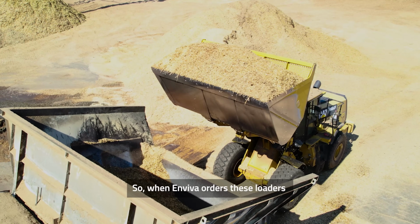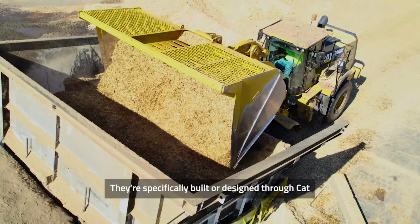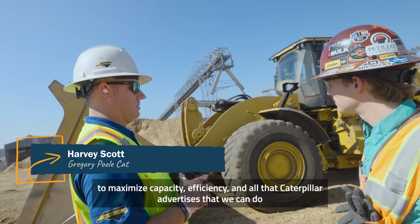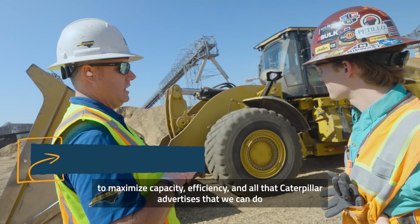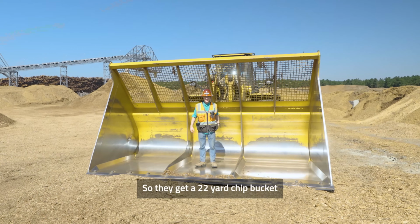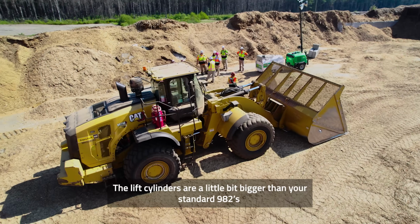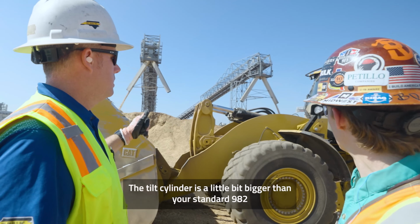So when Enviva orders these loaders, they're specifically built or designed through CAT to maximize capacity, efficiency, and all that Caterpillar advertises that we can do. So they get a 22-yard chip bucket. The lift cylinders are a little bit bigger than your standard 982. The tilt cylinders are a little bit bigger than your standard 982.